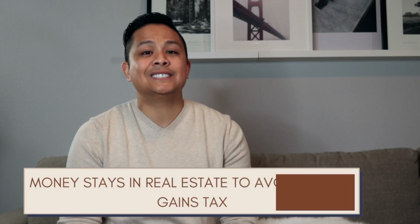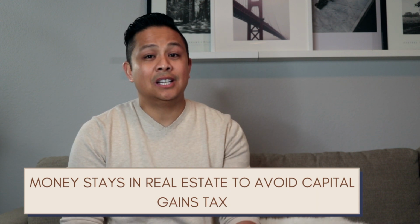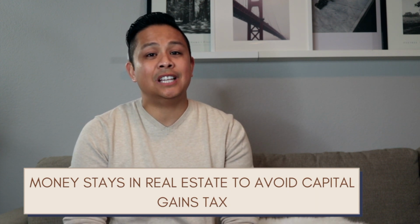Of course, all rules and laws have their cons too. Here are some of the cons with a 1031 exchange. First, the money stays in real estate forever. Unless, of course, you want to pay a tip to Uncle Sam of between 15 and 20%. There's a famous line by some famous person, and it goes something like this: if you put money in real estate, it stays in real estate forever.